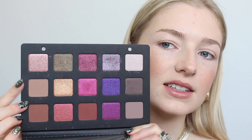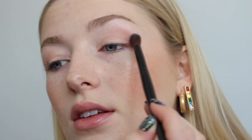Okay, for our eyes, I'm going to be taking my Natasha Denona Lila palette, and I'm just going to be taking this really beautiful transition crease shade right here on the end. It's more cool toned, not as warm. And I'm just going to be putting this in my crease, and then we're gonna add neon blue liner on the end, and it's gonna look so bomb. I've been doing this look a lot lately, and I've been loving it.